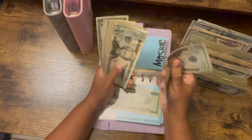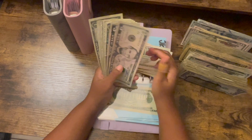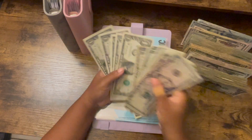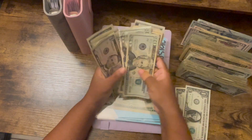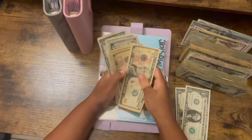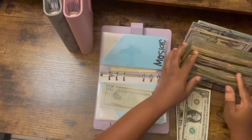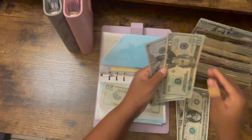So in here we have 20, 40, 50, 60, 70, 75, 80, 85, 90, 95, 100, 5, 10, 11, 12, 13, 14, 15, 16, 17, 18, 19, 20, 21, and 22. So we got $122, so we'll keep the 2. I don't like any of those, so we're gonna put all of this back. And we're gonna grab 120.